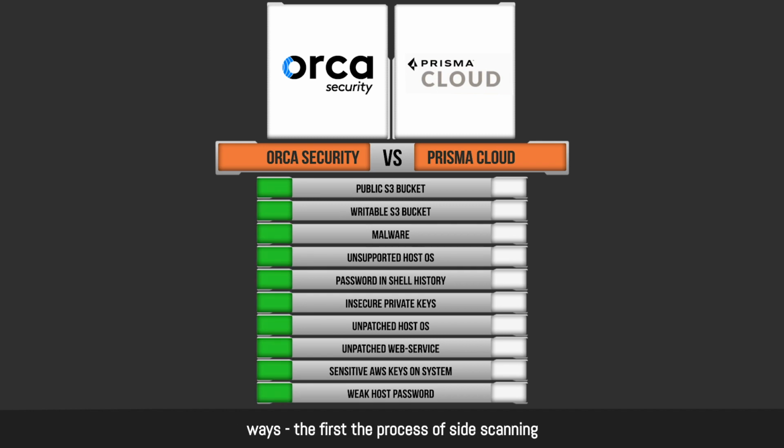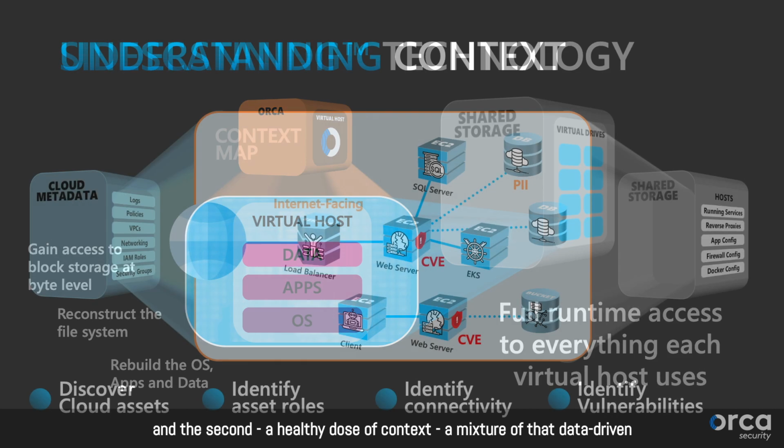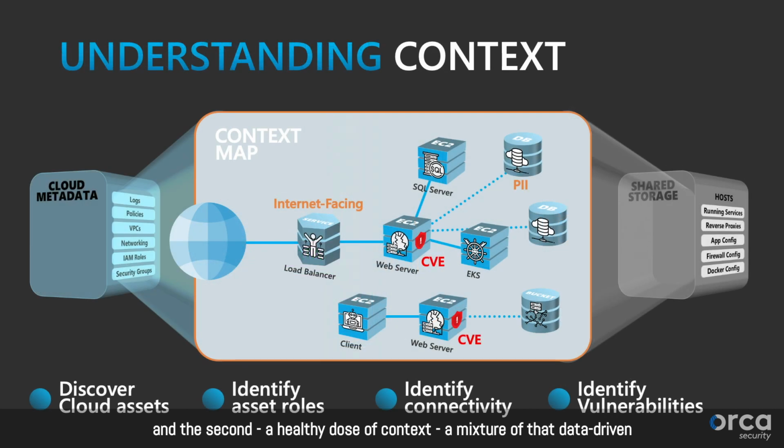The first, the process of side scanning, where Orca analyzes the storage that powers your workloads. And the second, a healthy dose of context, a mixture of that data-driven intelligence with cloud control plane measurements, including security groups, route tables, IAM permissions, and much, much more.